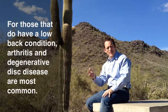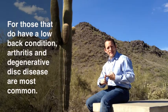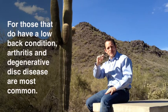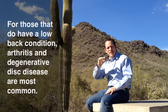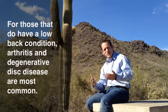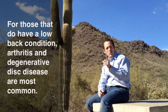Now, what about that 75% that actually do have a low back problem? Usually the most common culprit is arthritis, and there are those thumbnail-sized facet joints at each side in the back of the spine at every level that can have arthritis just like the hip or the knee. They have cartilage, they see movement. So that's the number one cause.